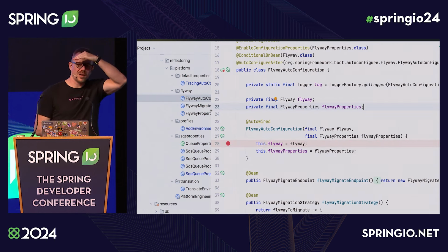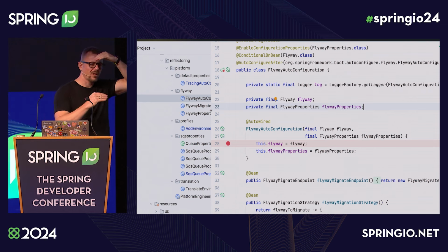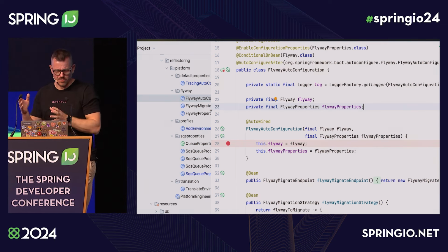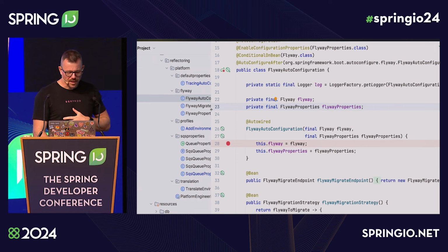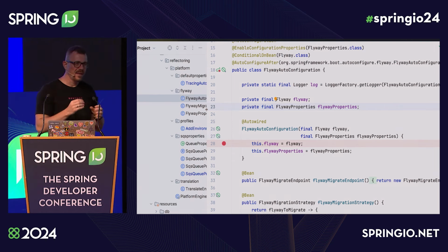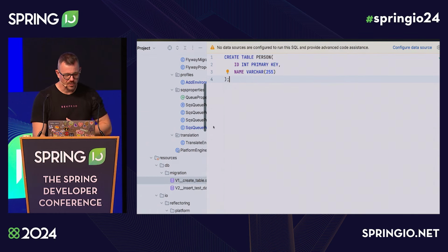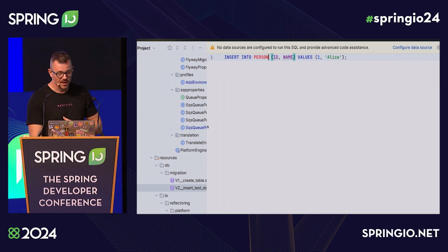Okay, for those who don't know, Flyway is a database migration tool, so it tells you how to migrate from one state of the database to the next by adding certain fields or so. By default, if you use Flyway in Spring Boot, Flyway has an integration with Spring Boot. It runs these database migrations. So if you look here, a database migration might look like this. It's just a simple create table in this case. And the second one is an insert into that table.